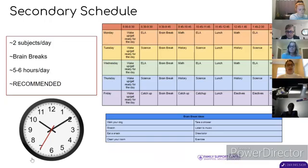So that also eliminates the come Tuesday, you're like, oh, okay, what was I learning in math yesterday? So obviously when you're in the classroom, it's kind of a teacher's job to say, all right, folks, let's get in the mindset. What did we work on yesterday? But when they're at home, they don't necessarily have that.